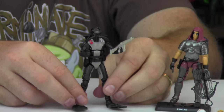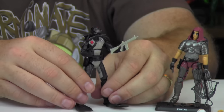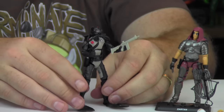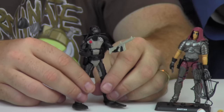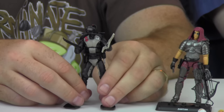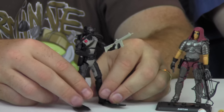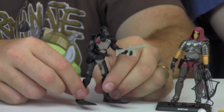Very, very classic vintage look to him, which is a little bit of a change of pace from the rest of the figures in these box sets, as this is very classic, much like Zartan. It's a very vintage-looking figure with the paint scheme and everything. Am I correct on that, on Torpedo? I think they try to make him look like a very, very classic-looking Torpedo.